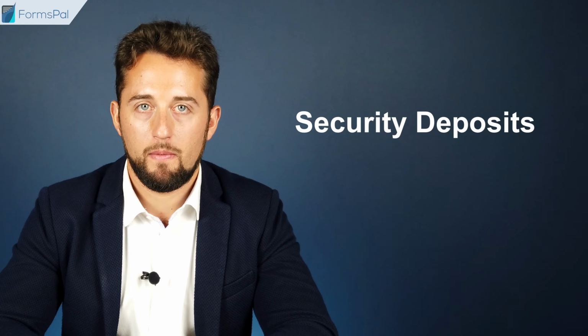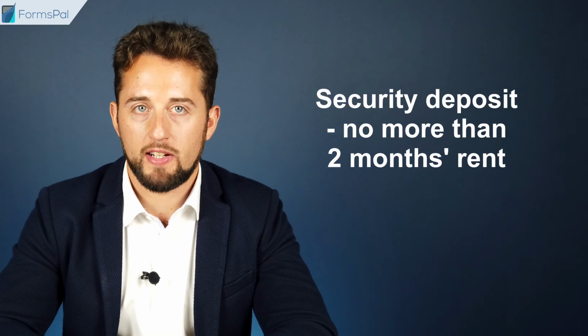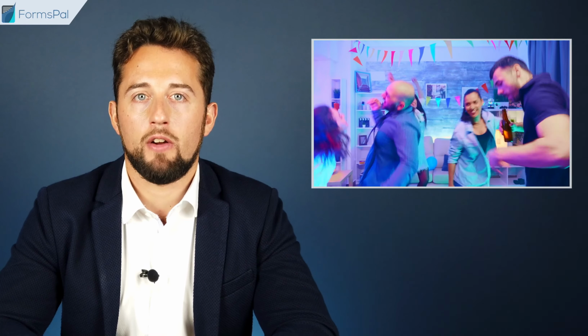Security deposits. A landlord in Virginia cannot set a security deposit higher than 2 months' rent. The landlord can use the deposit to pay for unpaid rent or repair any property damages caused by the tenant after conducting an inspection for damages on the premises. The tenant should get an itemized statement specifying detriments by mail or hand delivery.